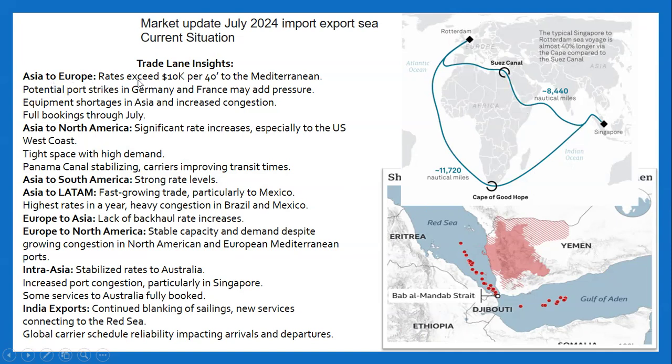Asia to Europe rates exceed $10,000 per 40 feet to the Mediterranean Sea. If we are exporting through the Mediterranean Sea, it comes here. This is also the border between Africa and Europe. So in this area, freight charges exceed $10,000 per 40 feet container. Then a potential port strike in Germany and France may add pressure. Here is Germany and here is France, so due to this potential port strike, this pressure is also added.